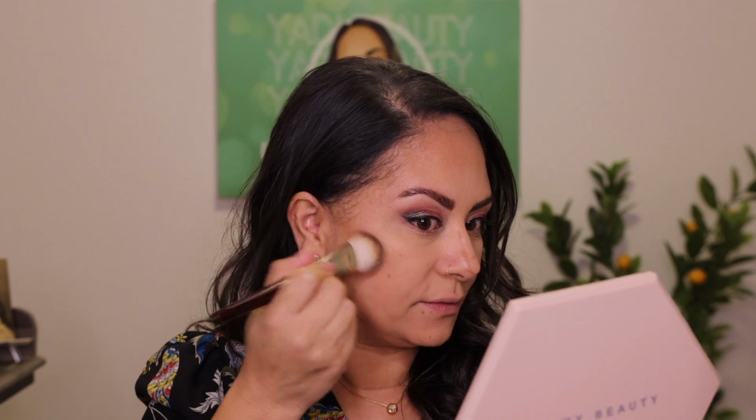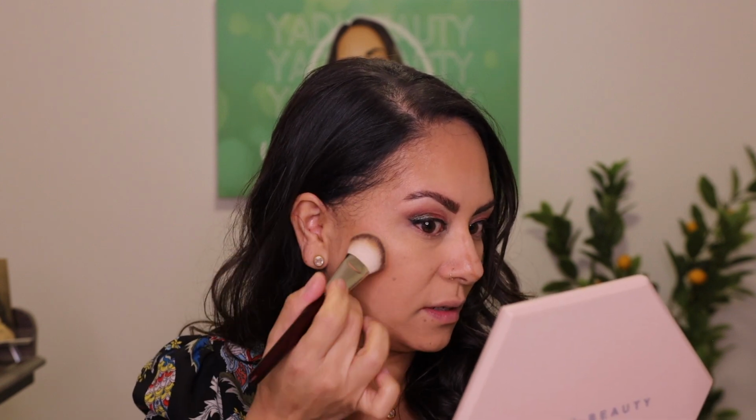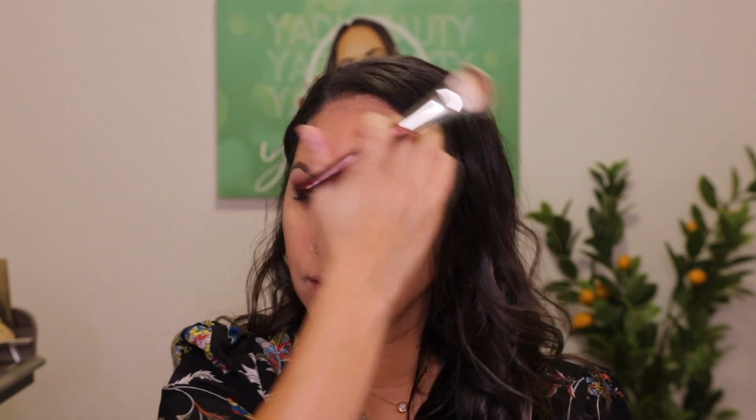But I don't have sensitive skin, so I've never really had an allergic reaction to any products. Except, the only products I've ever had a reaction to were the Danessa Myricks cream eyeshadows. Those make me so sad. Those literally make my eyes blow up like crazy.